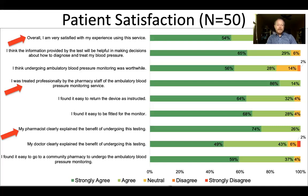The survey was based off of a pre-existing survey that was designed specifically for ABPM that was published a few years back. And we adapted that minimally to meet our needs and it seemed to work pretty well.